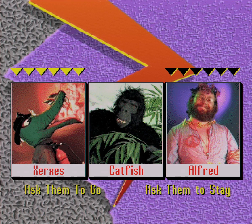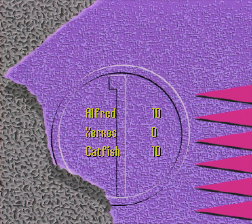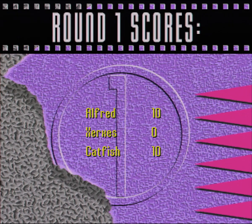Highlight the player you feel gave the best answer, and touch button 1 to make your ruling. Remember, your verdict is based on which is the most likely way for the hot seat player to handle this dilemma. Xerxes, the judge has declared you winner, so you receive 10 points. Alfred, you lose. Next time, throw yourself on the mercy of the court, or just throw yourself on the judge.